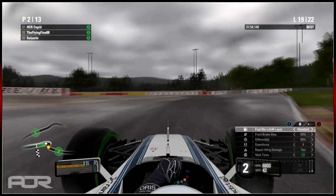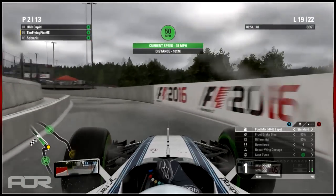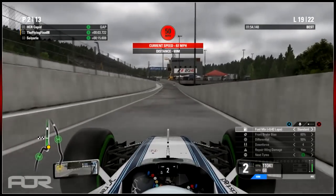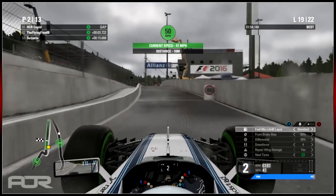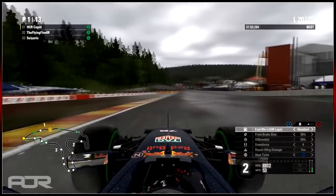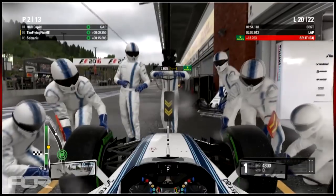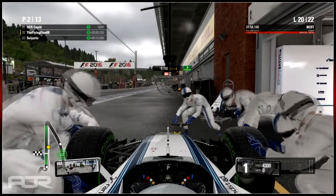Cupid is staying out in first, and Finn actually goes into the pits after only being a few seconds behind Cupid for the lead of the race, and he's going to pit with just 3 laps remaining, which is very interesting. CRU was quite far behind, but we'll see how 15 seconds. Yeah, okay, so they might come close actually.